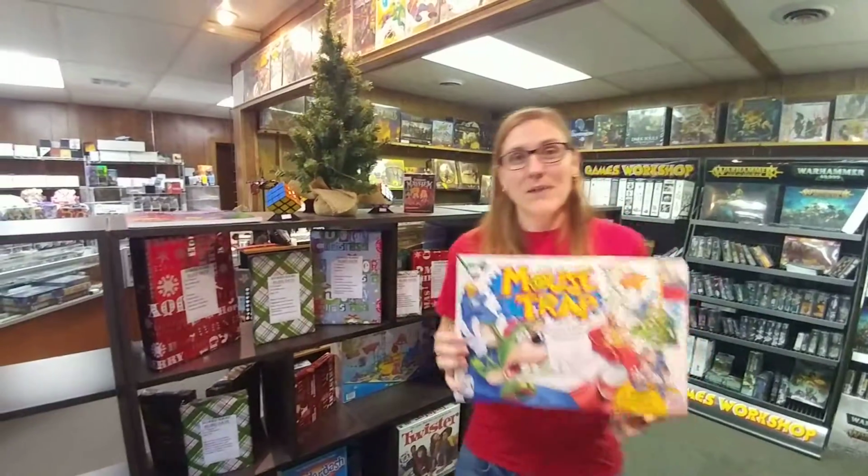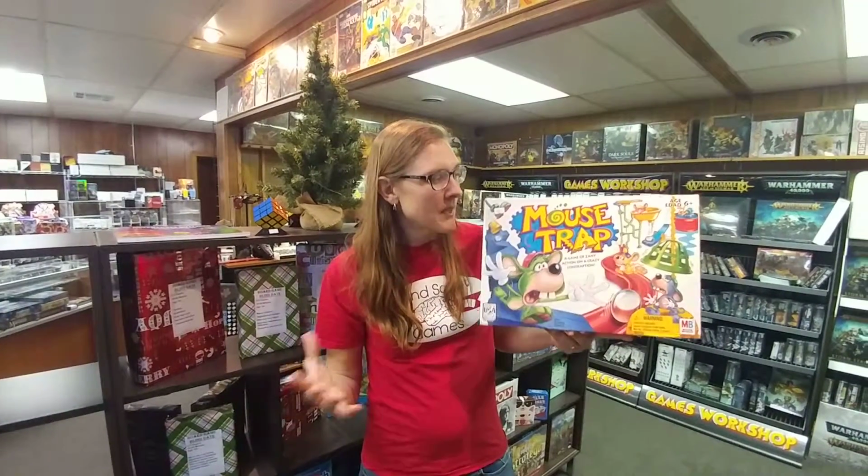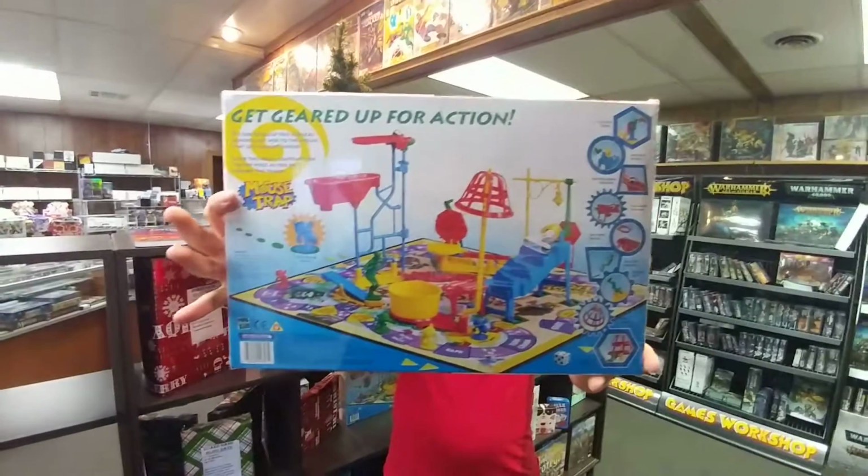We also have over here some very identifiable games. So we have games like Mousetrap. I played it as a kid. There's a copy in our board game library, and this Mousetrap is the heavy-duty Mousetrap. So take a look at the back there.